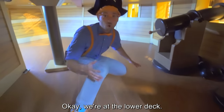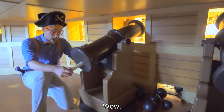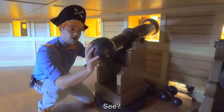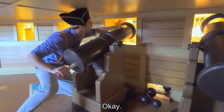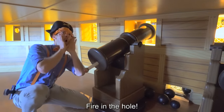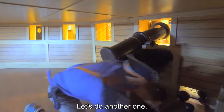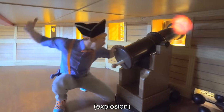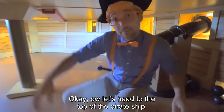Okay, we're at the lower deck. And here are the powerful cannons. Wow. Okay, first we need to get a cannonball. See? One cannonball. Load it in. Okay, there we go. Here we go. Fire in the hole. Yeah, let's do another one. Okay, load it up. Fire in the hole. Yeah, that was awesome. Okay, now let's head to the top of the pirate ship.